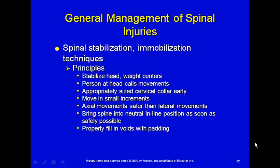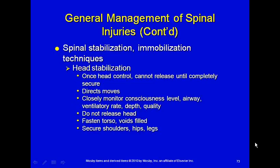Once you have them on whatever immobilization device you're going to use, scoop stretcher, longboard, vacuum mattress, there will be voids that need to be filled, and that's something that's often overlooked.